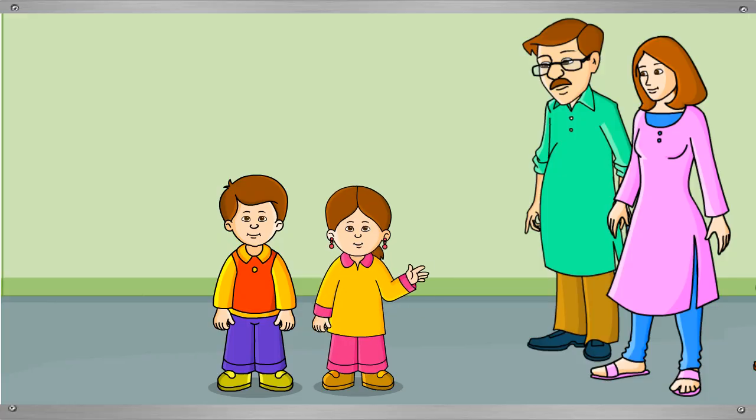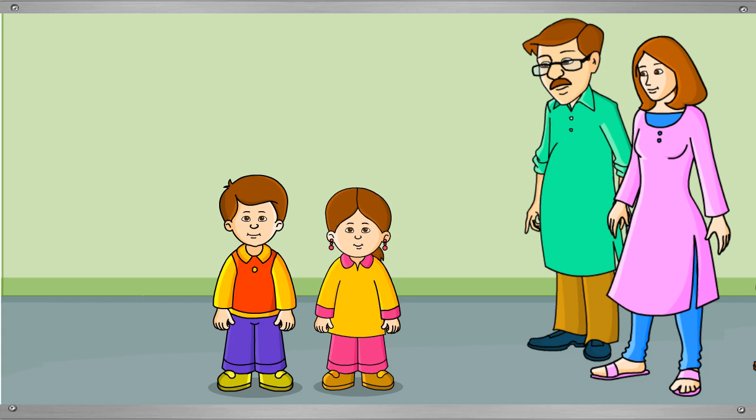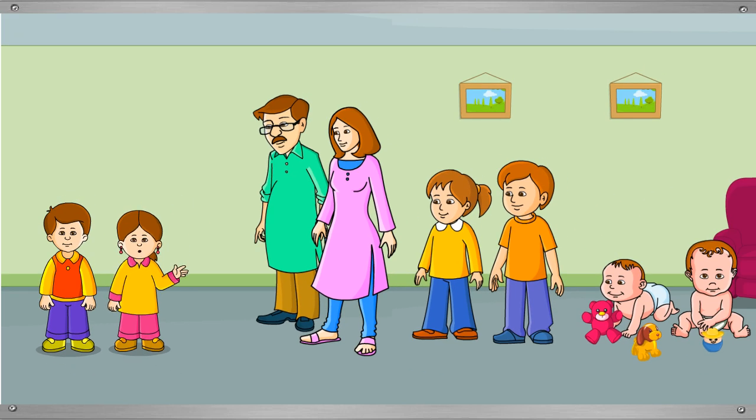This is Uncle Neil. He helps Grandpa on the farm. This is Aunt Rita. She's married to Uncle Neil. She teaches in the village school. These are our cousins. They are Uncle Neil and Aunt Rita's children. This is a large family.